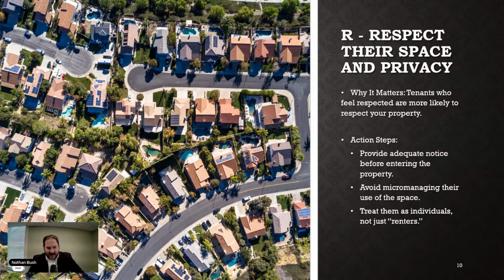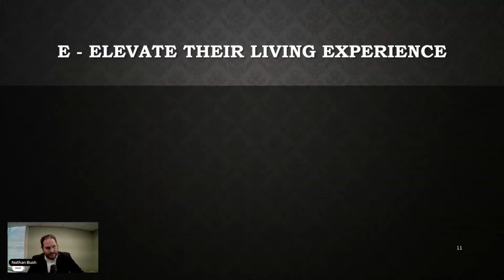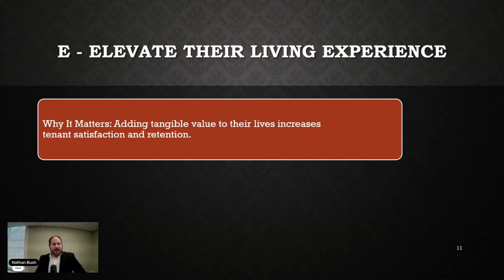You have to see value in your tenants in order to be able to add value to your tenants. Your tenants are the value inside your property. So not only do we have to communicate and anticipate and respect, in the CARES model, we also have to think about things. How do we elevate their living experience? Remember, this is a property, and people today value experiences. And so if we are adding tangible value to their lives, this increases the tenant satisfaction and retention.